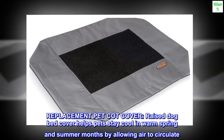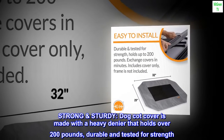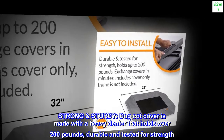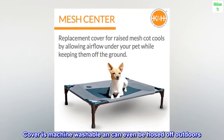Replacement pet cot cover. Raised dog bed cover helps pets stay cool in warm spring and summer months by allowing air to circulate. Strong and sturdy, dog cot cover is made with a heavy denier that holds over 200 pounds, durable and tested for strength. Cover is machine washable and can even be hosed off outdoors.